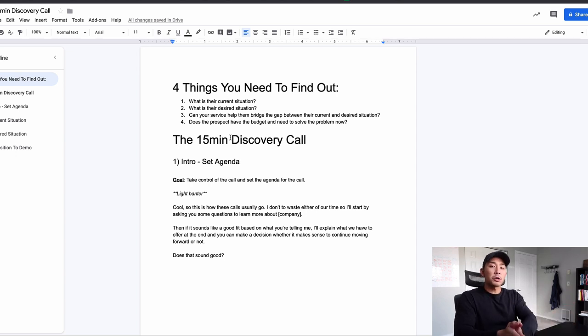and show you the structure of these discovery calls, right? And this is not an exact script, but this is an example of some of the things that we ask during these calls. If you follow this format here and you do the main points that I'm gonna outline, you'll be totally fine, and these should take no longer than around 15 minutes or so, right?